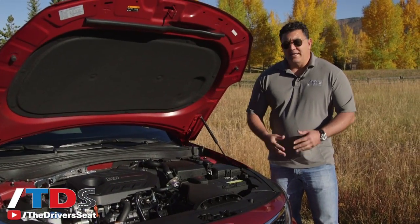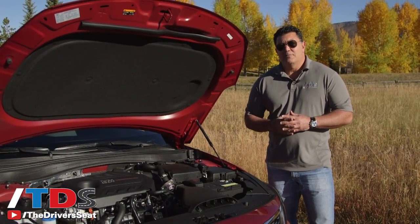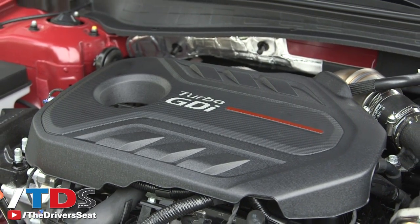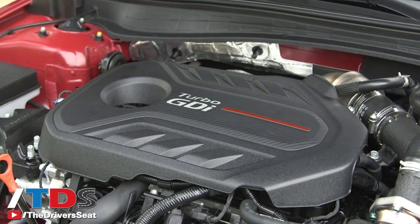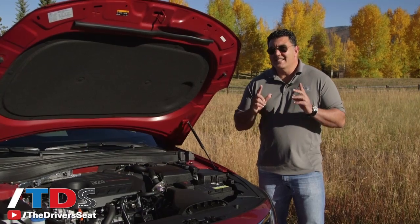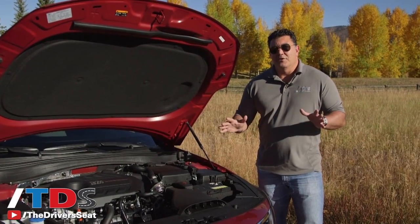For 2016, Kia has added a third engine option to their lineup. So the old model had a turbo, and that's what we have here. This is the 2.0 turbo. It's the big boy, 245 horsepower and 260 pound-feet of torque. That's class-leading torque among all the competitors.